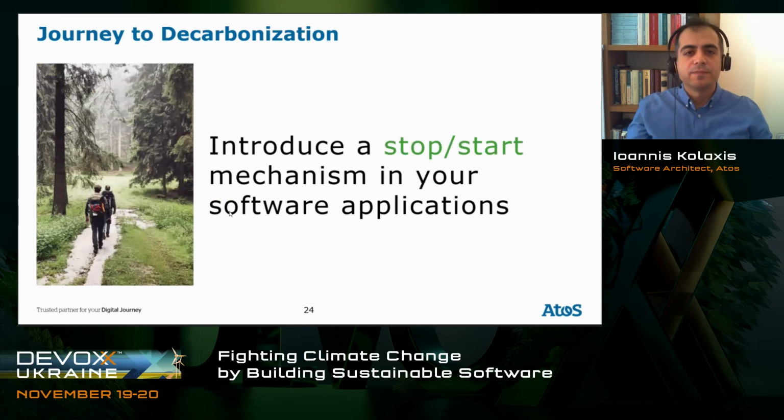As we learned, modern cars have introduced a stop-start mechanism to make our cars more fuel efficient. You can do the same with your software applications by introducing a stop-start mechanism, that is, by leveraging a function as a service.